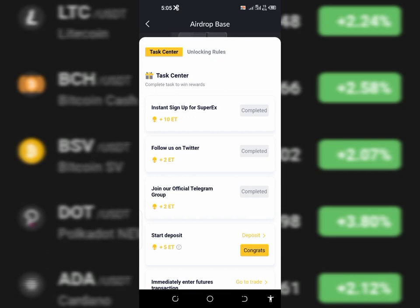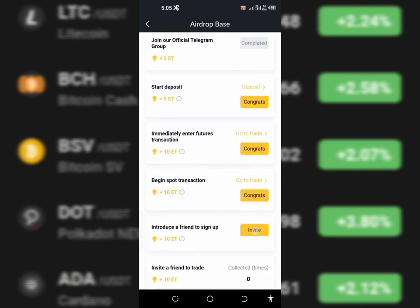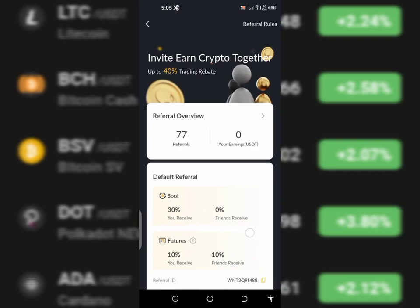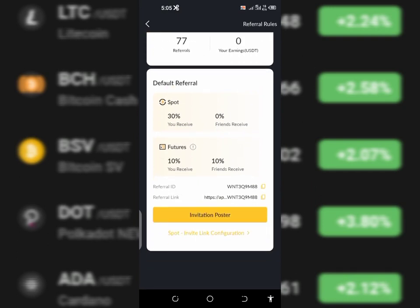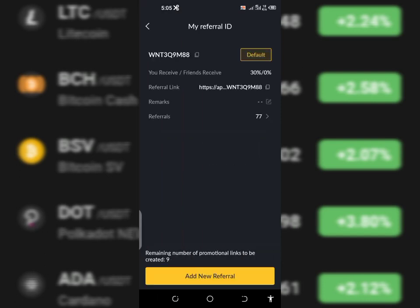For you to know your referral link, click on where it says invite. If you click on it, it's going to take you over to this place. This is your invitation poster. This is your referral ID, and this is your referral link. So copy out your referral link just like I copied it out, and that is how it goes.